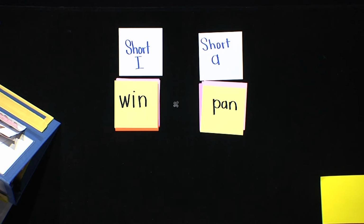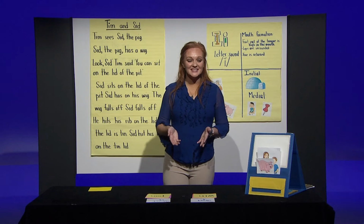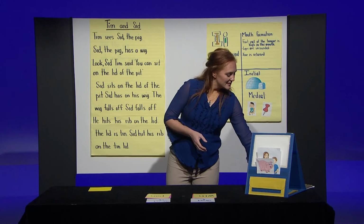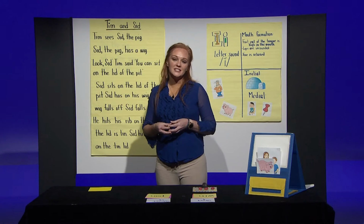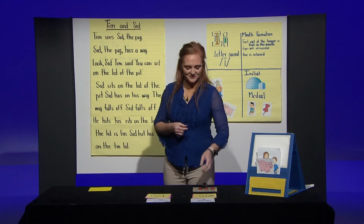Excellent job sorting those words today, boys and girls. That was a really fun activity, wasn't it? Great job. Now it's time for you to get out your materials. You'll need your small objects that you selected at the beginning of the lesson, and also your pencil and paper. I'll give you just a minute to get those out.